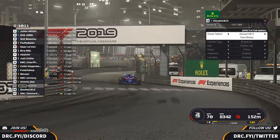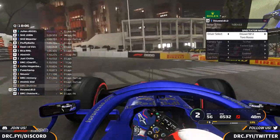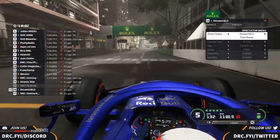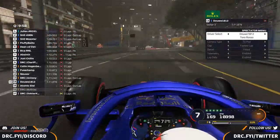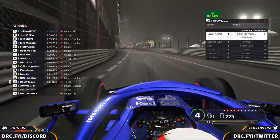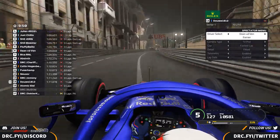Still going to go for it, see what time he's going to put up. Still no time from him. He just needs to get a time and he will be guaranteed one position at least from busted. And he's going to go for the line. He's looking good. And he's done an 11.878. So again, at least he's got a time on the board. Moves him up one place, as I just saw a big shunt there. That was just chilling, moving up.